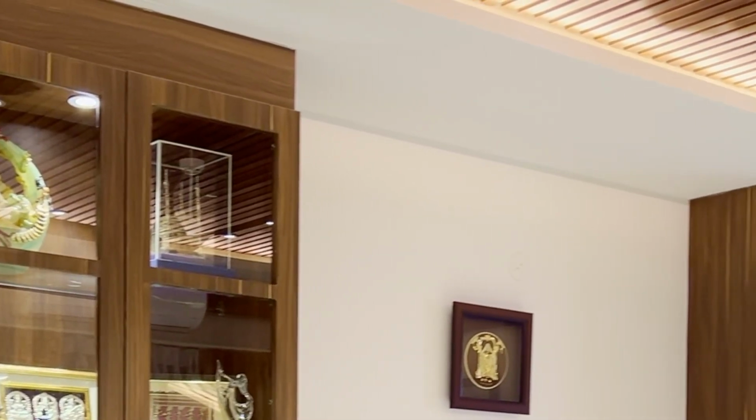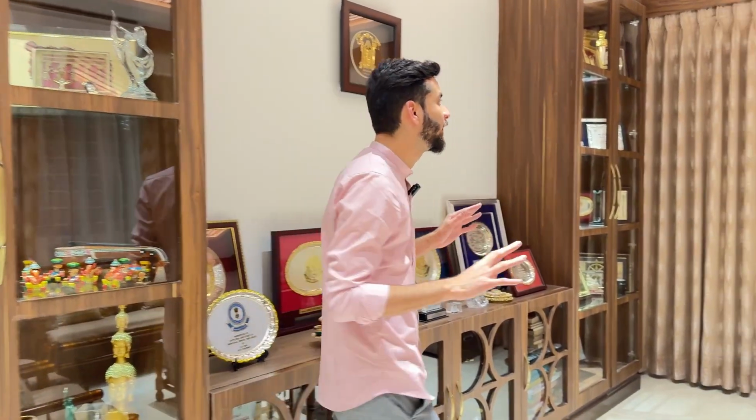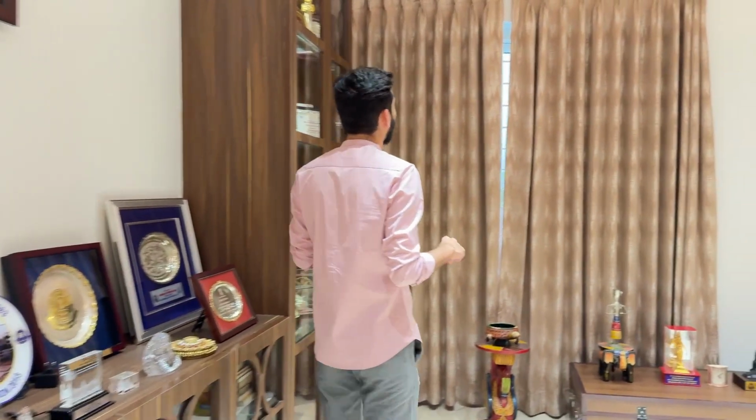Plus we also placed certain lights in the cabinet to highlight the cabinets, so there's just the right amount of light. I can say we have planned this room so that we didn't try to overdo the lights. Then for the curtains, we have planned the pelmet, and we also wanted to have that wooden touch all over.